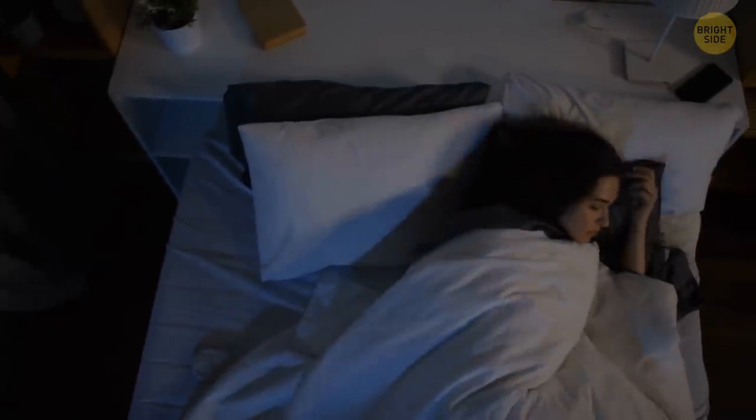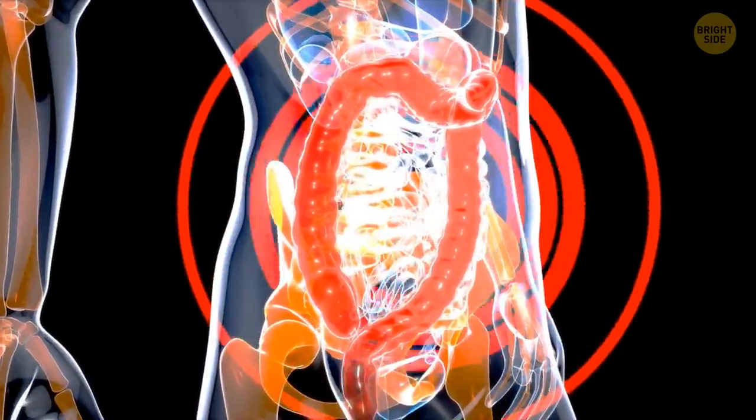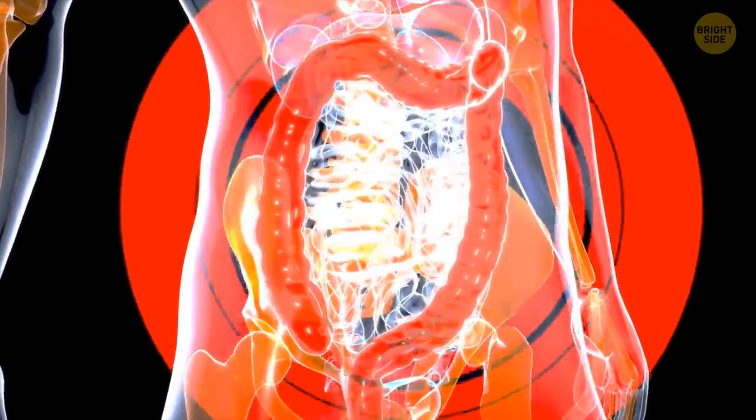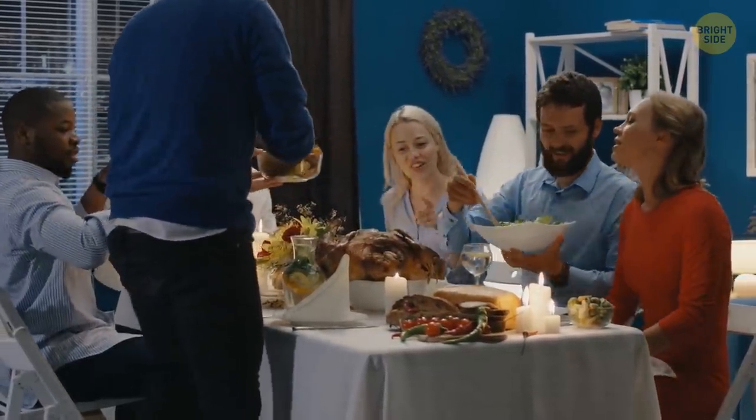Even if you manage to fall asleep, your body won't rest properly. It'll have to work hard to digest all that food. Also, when you hit the bed right after big meals, your body doesn't get enough time to burn off all those calories. So yeah, it's better to stay up after big meals, even if it's just an afternoon nap.